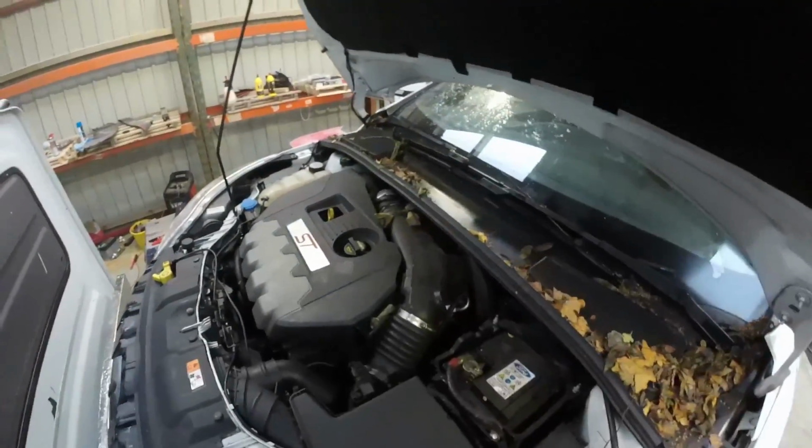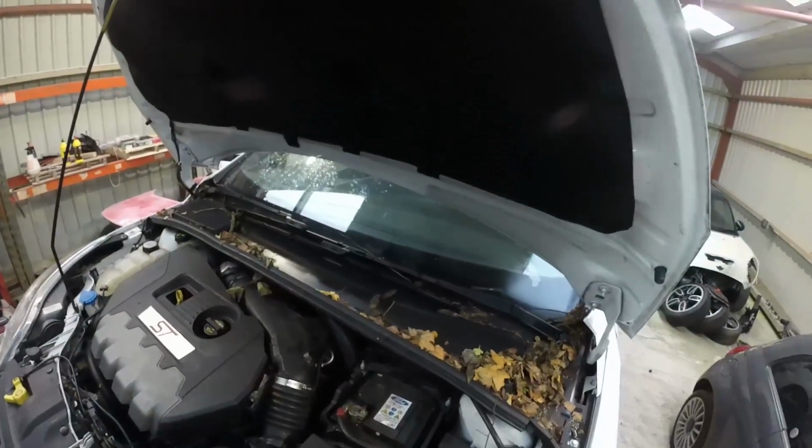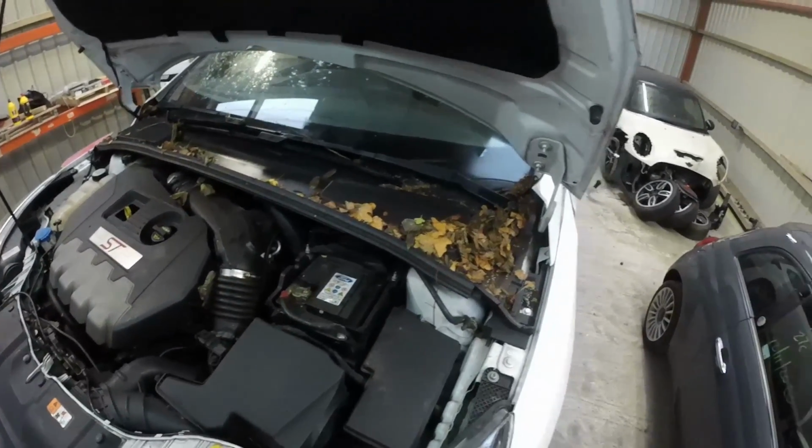Right, alright, so well, all we can do then is put some power to this car and see what happens, isn't it, really? There's nothing else to do.